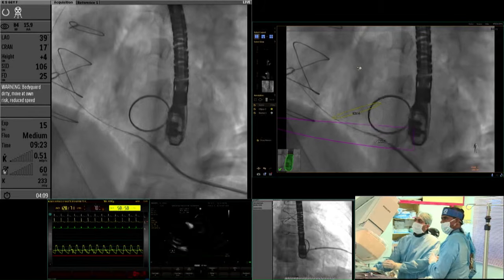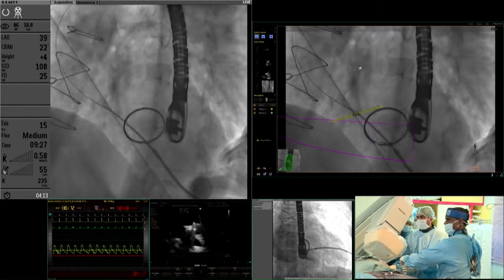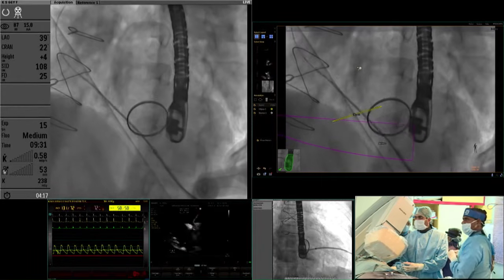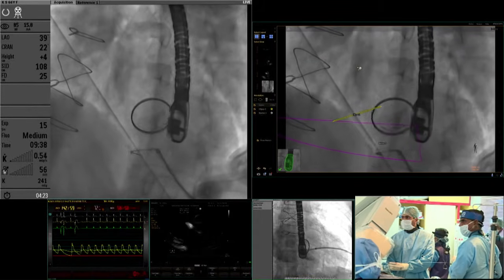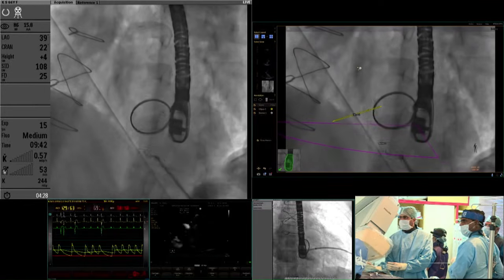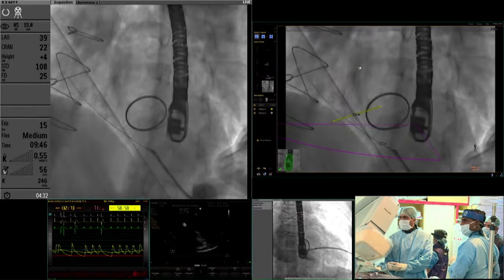Yeah, Srija. Can you see, Dr. Raj, Dr. Jerry, that it is actually in the ascending aorta? Okay. So we've seen that you've crossed. No, it's not. Actually, it went into the ascending aorta. I thought that we had crossed, but then it went. Now again, it is going into the ascending aorta.